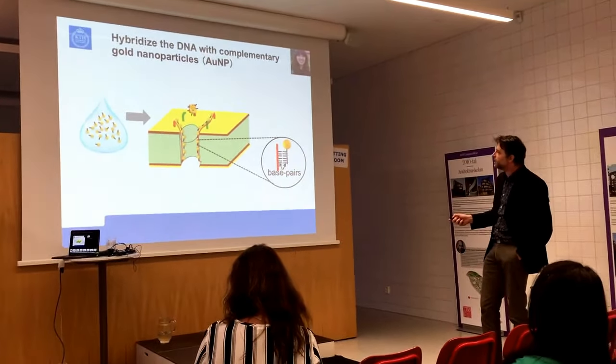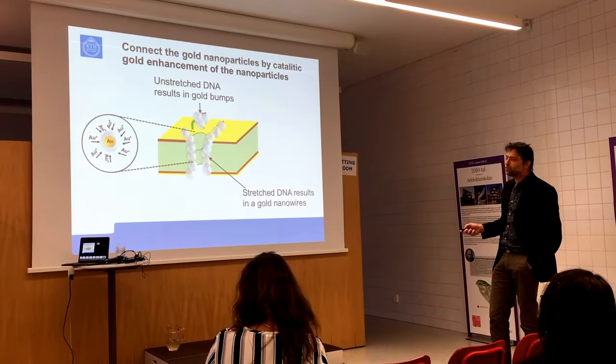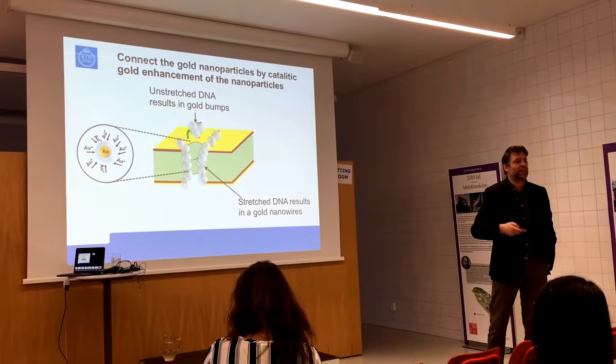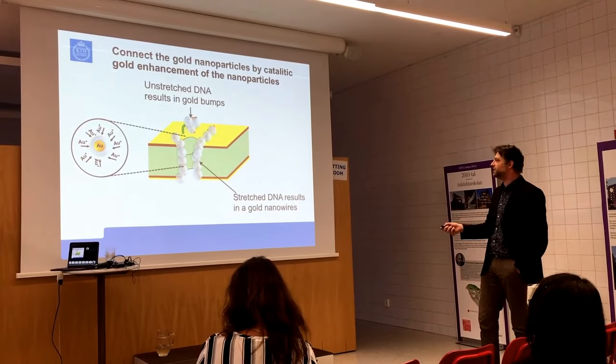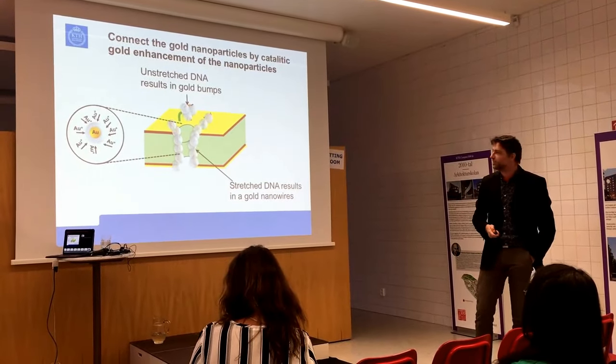And still we have no contact because these particles are too small. So we need to do a little bit of not electroplating, but electroless plating. It's a gold enhancement solution, so after 10, 20 minutes, we get little wires going from one side to the other. Now the question is, does this work?